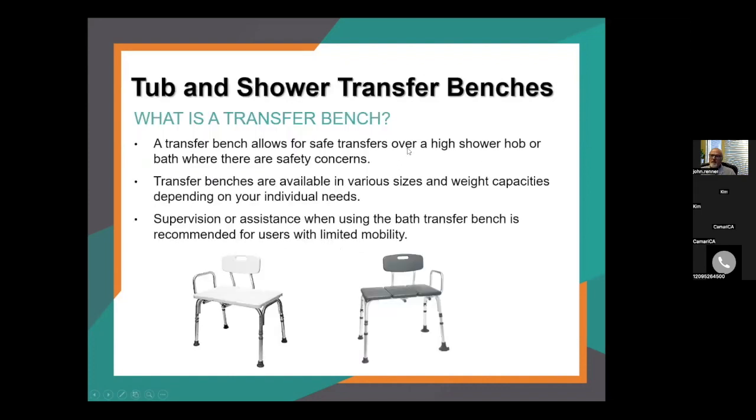Great, yep. So, tub and shower transfer benches. What is a transfer bench? It's very similar to a shower or tub chair. A transfer bench allows for safe transfers over a high shower hob or bath where there are safety concerns. Transfer benches are available in various sizes and weight capacities depending on your individual needs. Supervision or assistance when using the bath transfer bench is recommended for users with limited mobility.